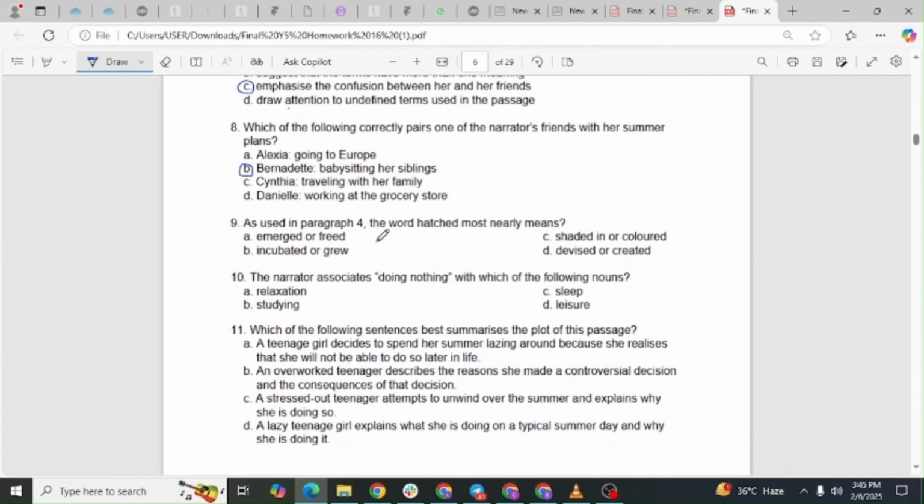As used in paragraph 4, the word hatched most nearly means option A, emerged or freed, option B, incubated or grew, option C, shaded in or colored, option D, devised or created. The correct answer is option D. The narrator states that she hatched a plan to relax during the summer. In this context, hatched means she created or devised a plan to do nothing and enjoy her break.